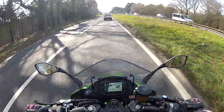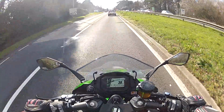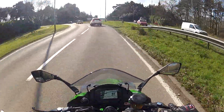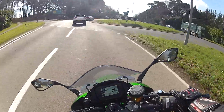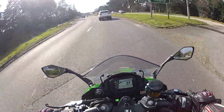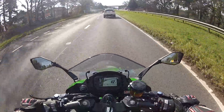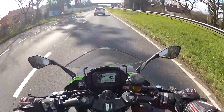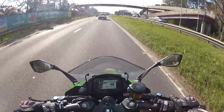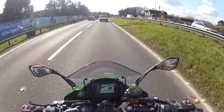Now obviously this has a quick shifter, which is nice to have as standard. It is a bit of a technique with quick shifters. At low speed they can be a bit clunky. When you're changing up, they like to be at wide open throttle, and you get a good smooth up change. But even just then I tried it and it was very smooth. Service intervals on these, same as my Ninja 636, I think are about 7,500 miles, which is very good.